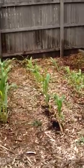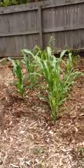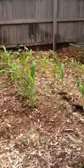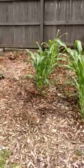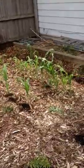This is called Golden Bantam Improved Corn. It's an heirloom variety from the 1850s. Apparently the guy who had this particular variety agreed to let his friend, quote unquote, borrow the seed, and the friend turned around and sold it for $2,000. But it's a real nice heirloom variety.